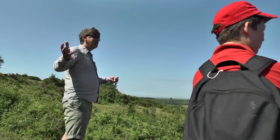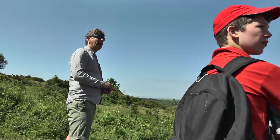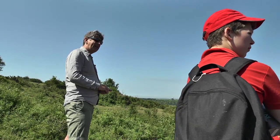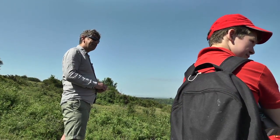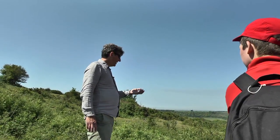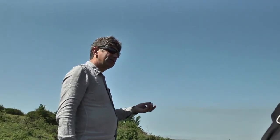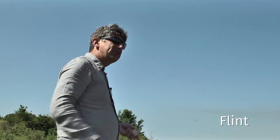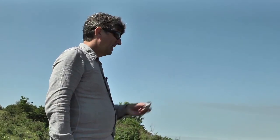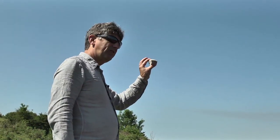So I said the downs are chalk, nearly all chalk, but you never get a chalk hill or a chalk cliff that doesn't have this in it. You know what this is? Flint. And this is really strange. It's a bit of a paradox, really, that one of the softest rocks in the world, chalk, has within it one of the hardest rocks in the world, flint.